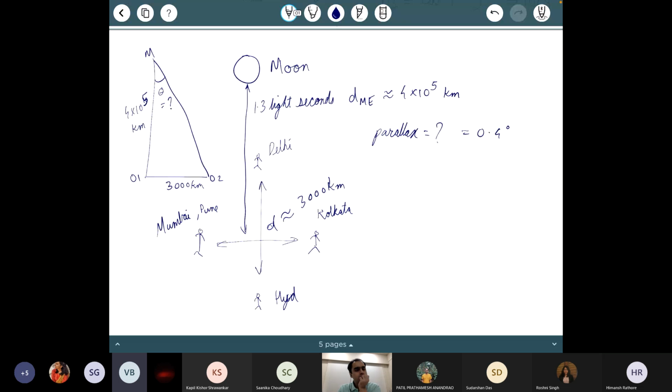I am getting a much smaller answer here. I'm getting 3.75 into 10 to the power minus 3. So everyone is getting very different answers. We need to figure out what is going on. No one? I'm getting 6.5 into 10 to the power minus 5. Everyone is getting very different answers. What do you think might be going on here?